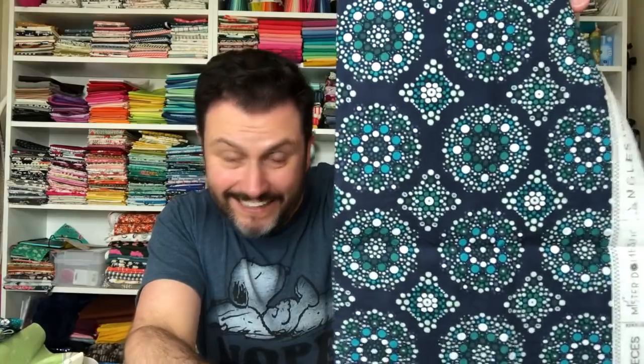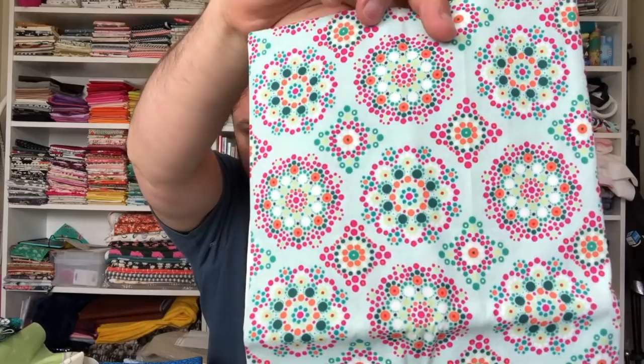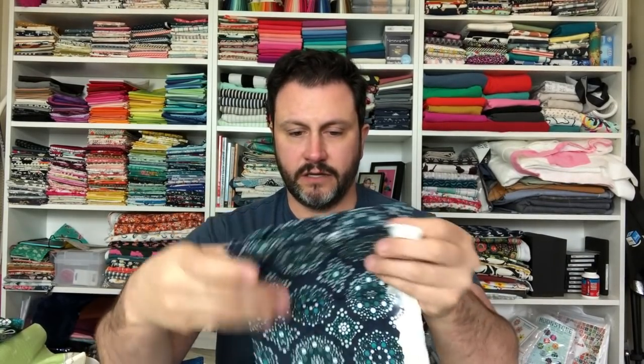I'll show it to you first. Okay, I know my mood just changed a little bit. These were inspired by the mandala, rocks that you can see that are stones. And I don't want to get emotional.